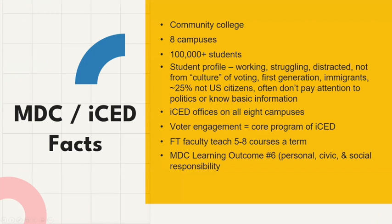It's just a little bit about Miami-Dade College. We're a community college. We have 8 campuses, more than 100,000 students. Our student profile is very typical of community colleges. Most of our students work, struggling with life, family, work, school. They're often distracted because they have so much going on in their lives. They're generally not from a culture of voting. Most of them are first generation. We have a lot of students who are immigrants to this country. And actually about a quarter or more of our students are not US citizens.